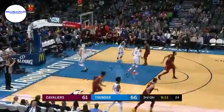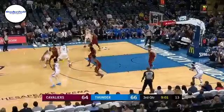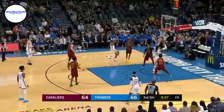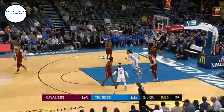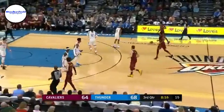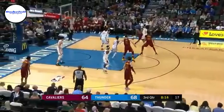What a shot there. The step back by Garland. All about the three-point shot for them. Chris Paul probes the defense with the basketball. And how about that? Finds Steven Adams all by himself. He'll take that. And that's a play you want to continue to run.